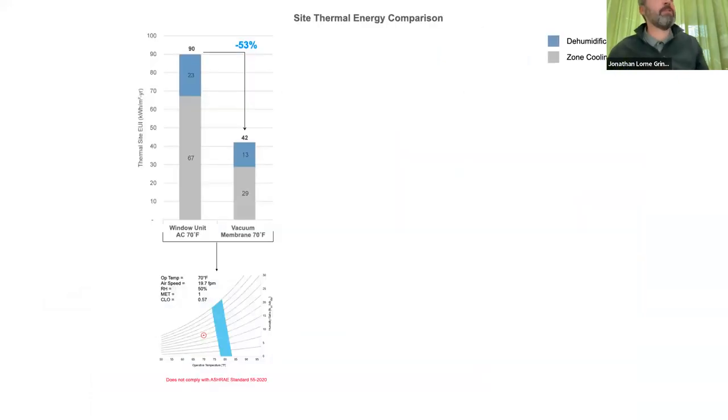And so the major conclusion from this is that we then took this system and compared it to that same AC unit in Miami. And we show that by having some amount of sensible cooling, which we'll explain in a second, using other systems like an evaporative cooling system, we can drive down the actual cooling demand by about 53%.